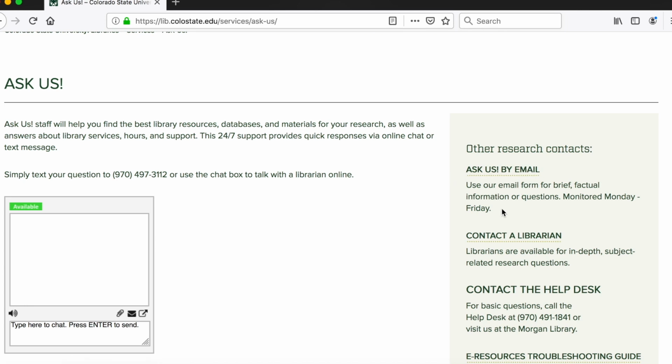You can also ask for help via email, which is monitored Monday through Friday. When using the chat box, texting, or even emailing, it's usually best to ask brief questions or for factual information. But for more in-depth, subject-related research questions, we recommend that you click our Contact a Librarian button.